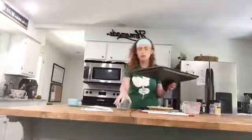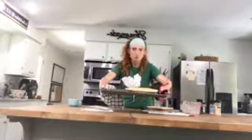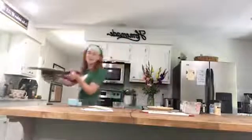Okay, so what's really cool is that it's not done yet, but I wanted to show you that it bubbles up sometimes. Let me get a towel here. It's very hot. I always put my quiche on a cookie sheet. It's a good thing to do just in case it overflows. But I think you can see here that the quiche is done. I'm going to get a little closer to the camera so you can see.